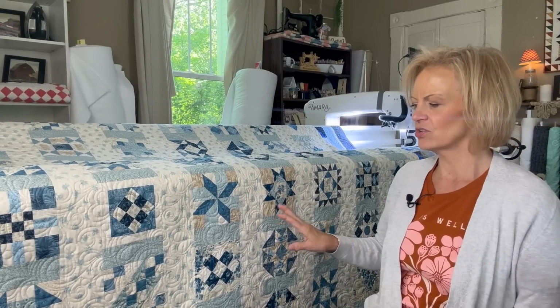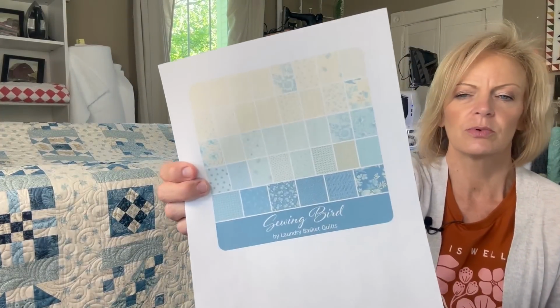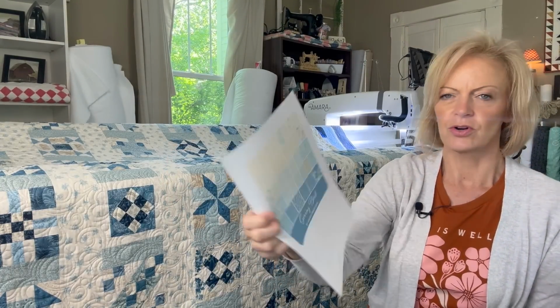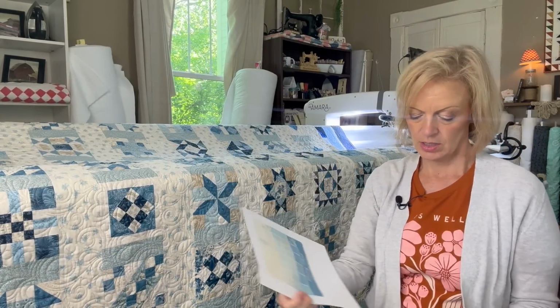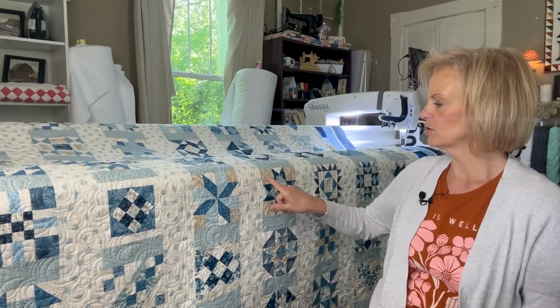Now Donna has done these all in blues and creams from Laundry Basket Quilts. Laundry Basket does have a new line coming out this July. Very similar colorways, all the blues and the creams. This one is called Sewing Bird, so you'll want to watch for that. I have linked it down below if you want to be first to be notified when it does arrive. But love the blues, some a little darker, some a little lighter, a couple little tan colors in there.